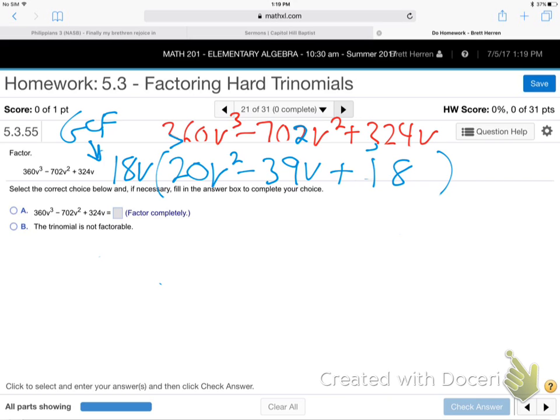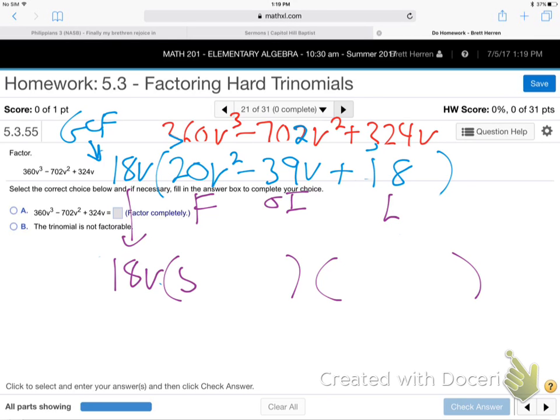Now you can do the FOIL thing. So what times what's 20? 5 and 4. 5v, 4v. What times what's 18? 6 and 3. Now, could the 6 go there and the 3 there like that? 4 and 6 cannot be in the same parenthesis. They have 2 in common, and we worked hard to get all the commonness out. There's no more commonness, right? So that can't be. So if it's 6 and 3, then the 6 has to go here and the 3 has to go there. Try it.